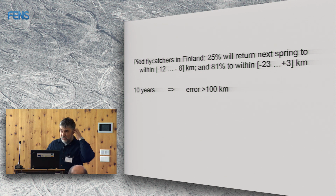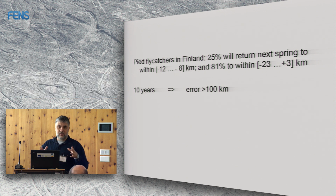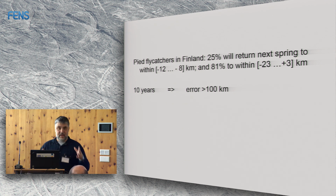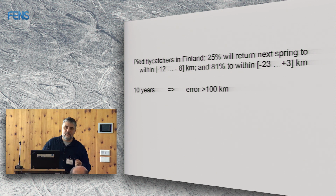So topographic features, if you have found, and they're site faithful, and if you have found a square 50 kilometers by 50 kilometers, it will be a challenge. They will need something else. It might be an olfactory map, I don't know, but it cannot be a magnetic map alone. It is ruled out on physical grounds. We cannot do anything. I mean, the geomagnetic field is as it is, and neither we nor birds can change it.